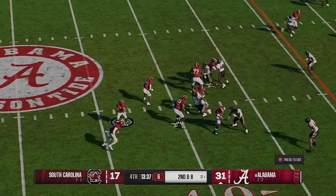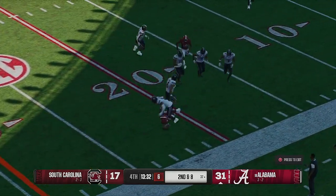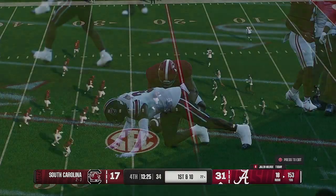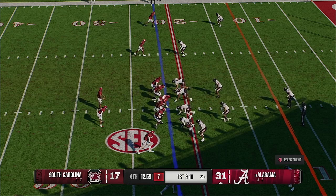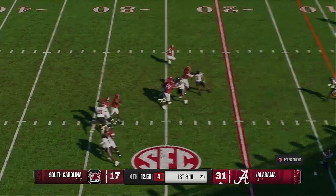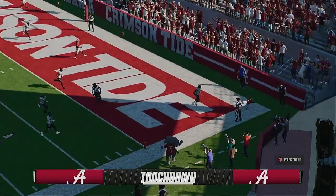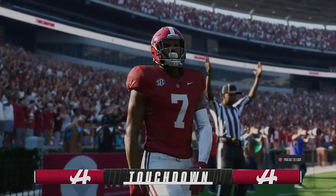Off the bootleg, wants to throw it. Starting to feel a little pressure. Open space at the 25. Nifty little scamper on this one. Enough for the first down, and he slides in safely. Use the play fake, now to throw. Unleashes one deep. He's got it in the end zone.